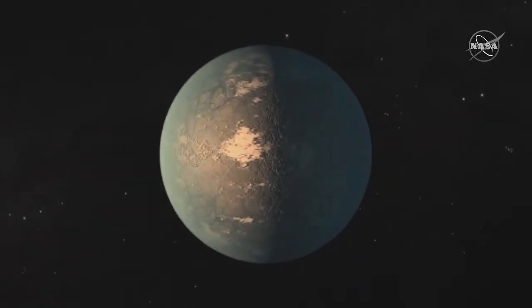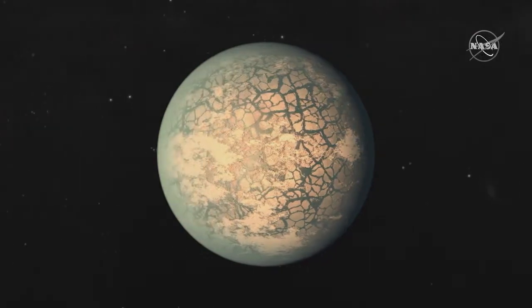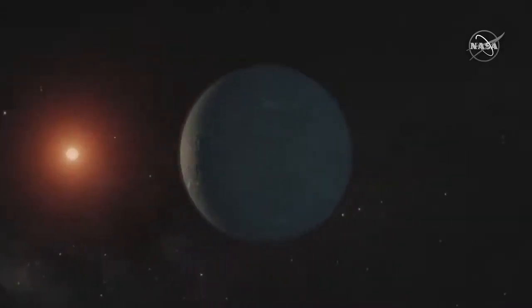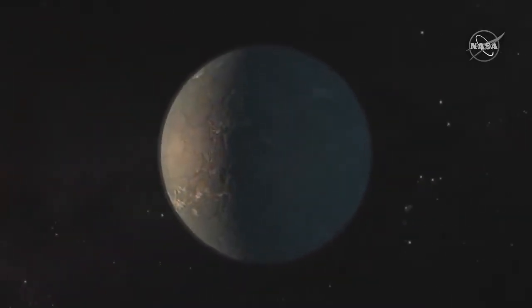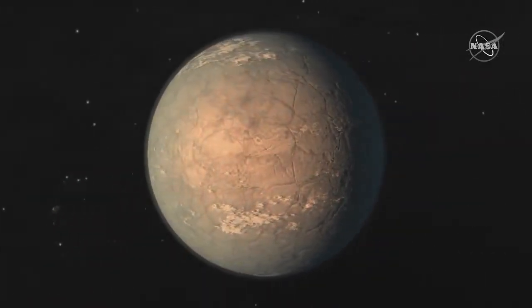You see here some of the exoplanets, again, imagined by our scientific visualizers. We don't have this data yet, but hopefully in the next decades we'll be able to tell you a little bit about this. This is the TRAPPIST system, TRAPPIST-1.